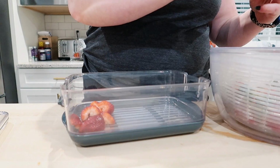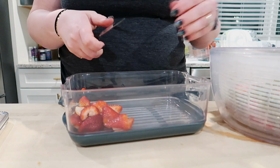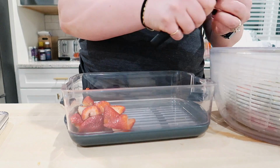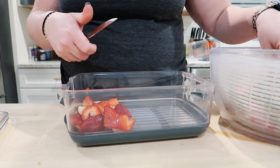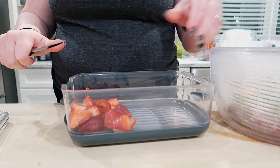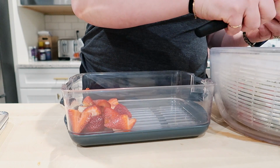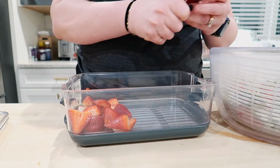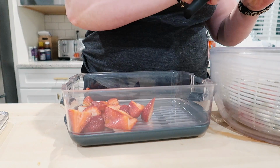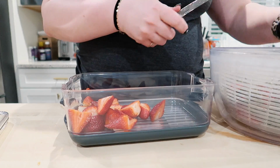And then this is one of the new produce keepers that I got at Costco. I really, really like it. Do you know why? Because I can actually put it in the dishwasher. I have had several produce keepers that you cannot put in the dishwasher, and honestly it keeps me from using them some of the time because I just don't want to hand wash dishes. But these are really nice because you can put them in the dishwasher. So I'm just going to cut up my strawberries and put those on one side, and then I'll wash up some blackberries and put them on the other side.